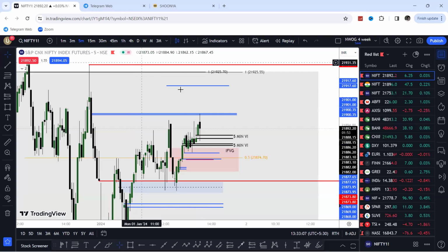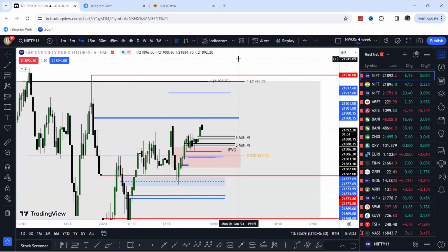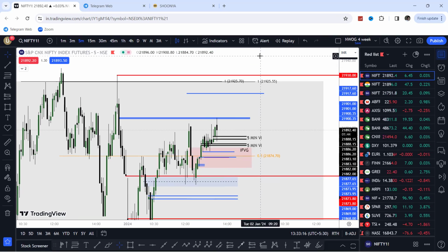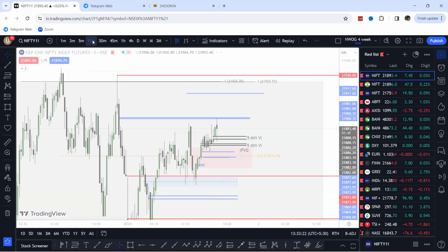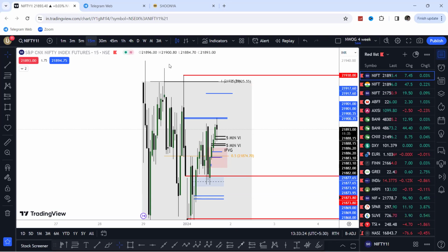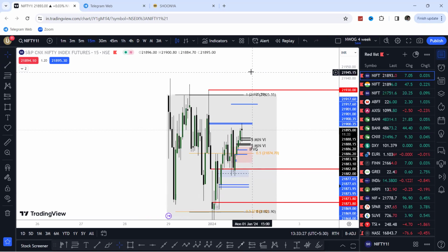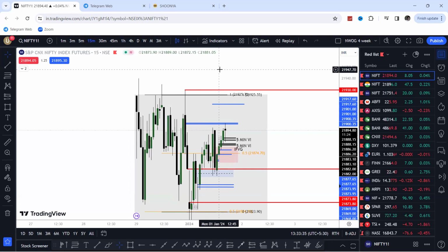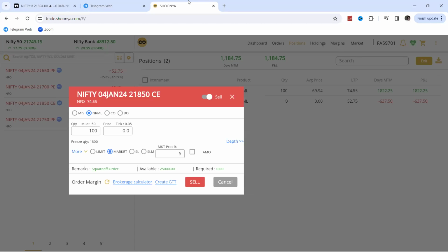So I'm going to stay in this trade now. At this point, it should continue to push up towards this, and maybe if I see it's taking more than usual, then I am going to exit second last here and the last here at the top. That's a surety, right?